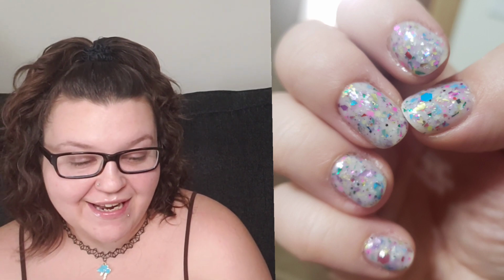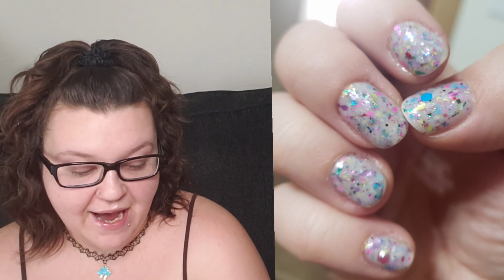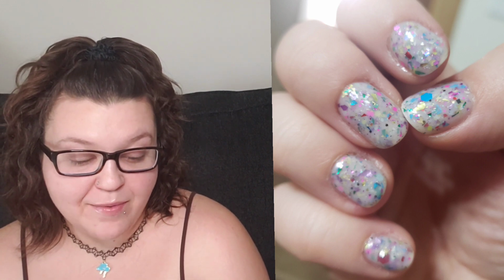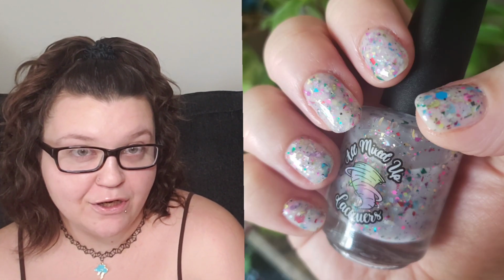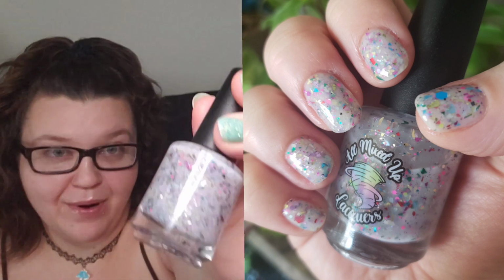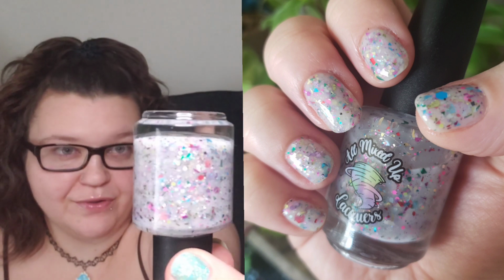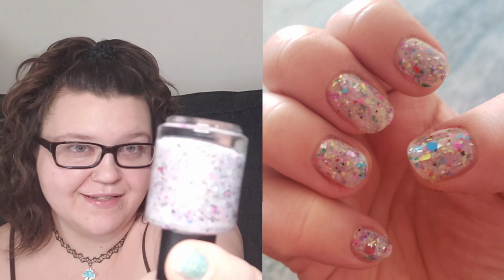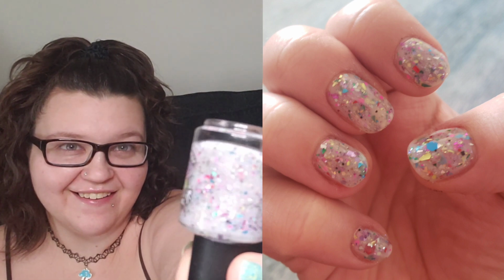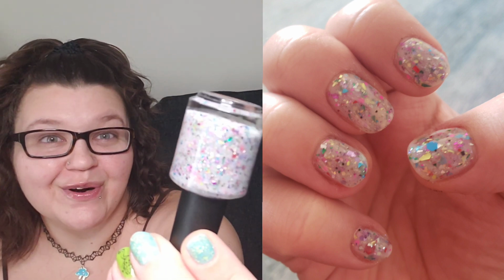The next one is an All Mixed Up Lacquers. This one was from Smidgen of Us in February. This was the books box, and this one is called Pain in My Bum. It is a really beautiful Crelly with all kinds of pretty colorful glitters in there. I actually wore this one for Easter.